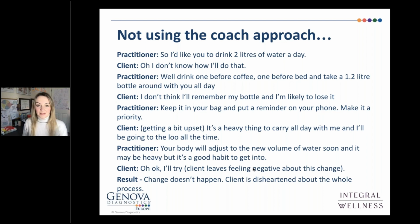And the client said, well, I just don't think I'm going to remember my bottle. I always lose bottles. I'm likely to lose this one. And I persist. I just say, well, put it in your bag, put a reminder on your phone, get one of those apps, just make it a priority. Probably one of the worst sentences I've ever heard. Make it a priority. It's not for us to tell them what they should prioritize. They've got to decide. The client would naturally start getting upset at this point.